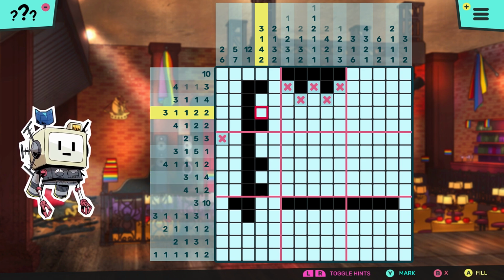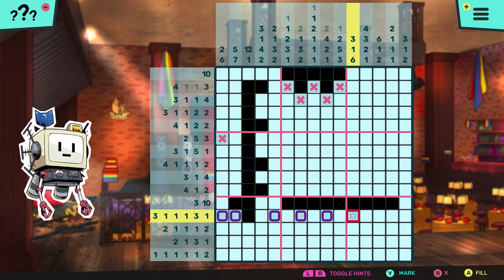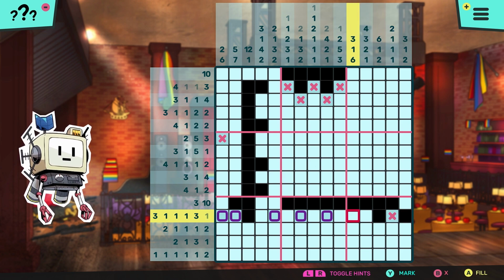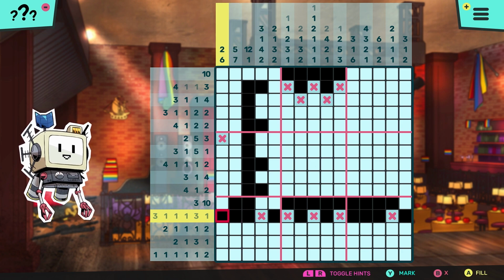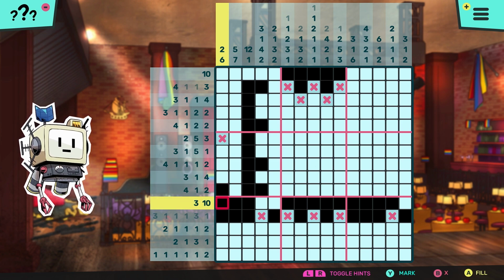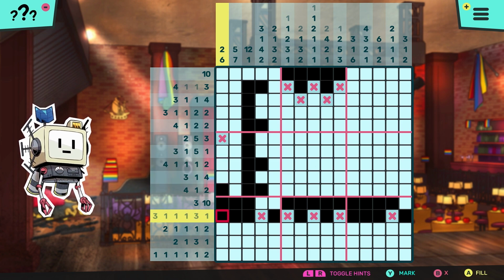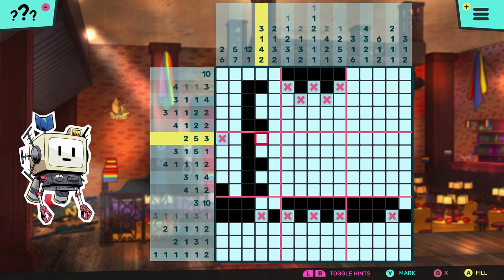What else we got? This 3-1-1 stuff is looking intriguing. Hell yeah. Okay, well, oops, not that far. There we go. So our 6 will definitely be along here, but we don't know if the 2 will be up there yet, so we'll leave it as is.